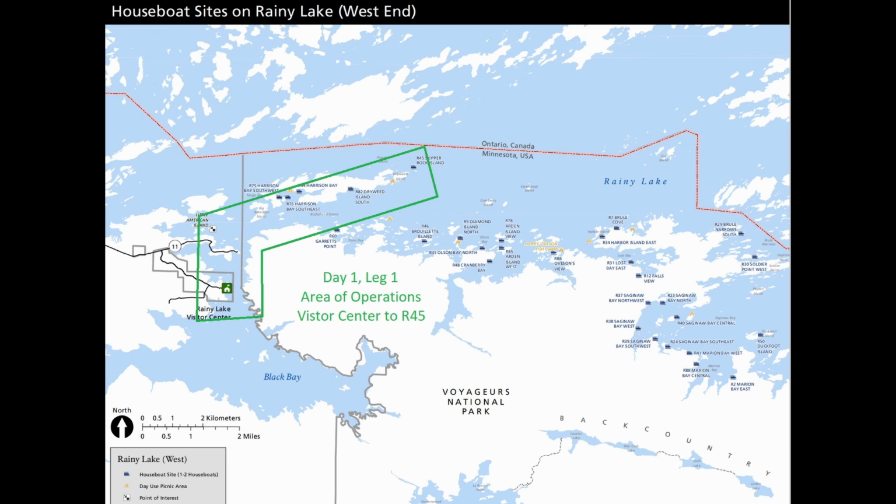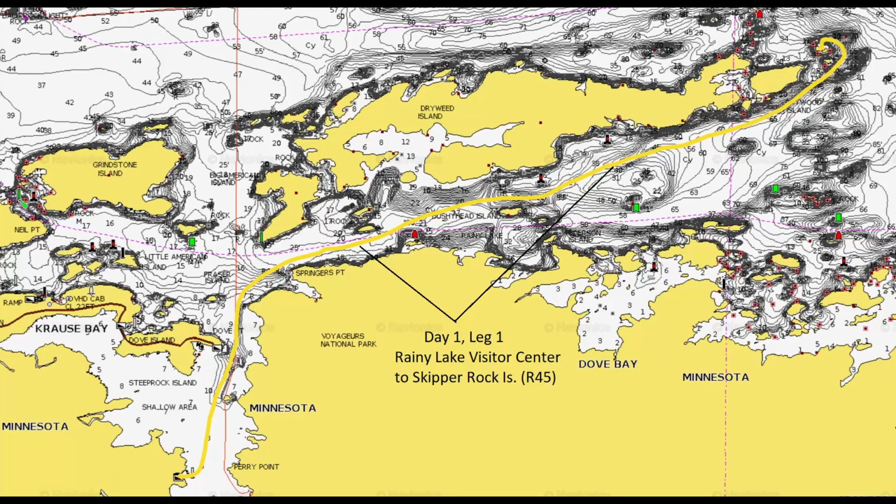I'm going to include 2 charts only: the area of the park that I'm operating in for the day on the leg that I'm on, and then the navigation chart that'll also show the track and details that are important for marine navigation. For further charts, you'll see 2 more charts if you check out the description and go to the blog link. The link will have each of the legs and much more detail on each leg for your information.